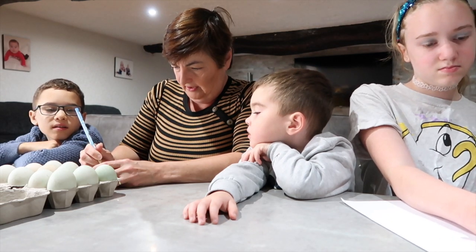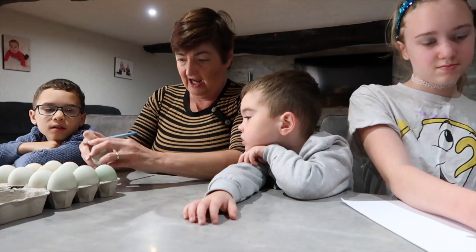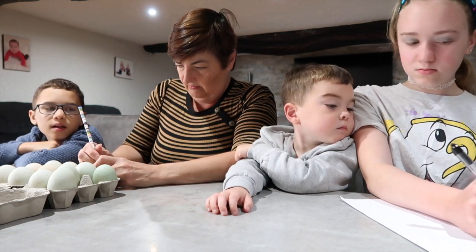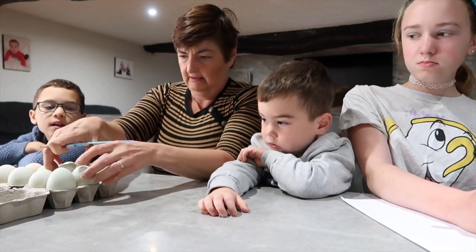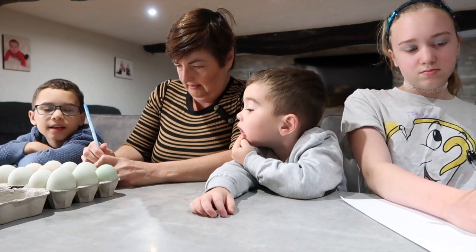And the reason we're going to put the letters on is we'd like to know when the ducklings arrive, if they hatch, which ducklings came from which colour, just because we're interested, aren't we? Yeah. Okay, so keep them pointy side down. What comes after B? C. And gentle. What's next, Joseph? D. D, good boy.